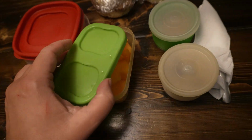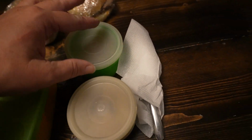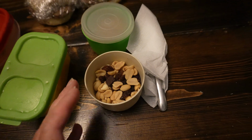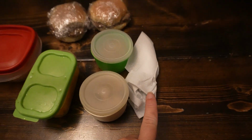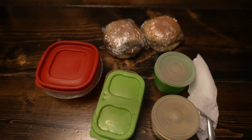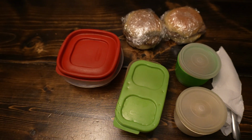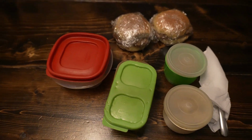He's taking some cantaloupe, and then I'm also sending him with a couple of apricots and some trail mix. And then I just have a fork in here for his cantaloupe, and I'll send him with some hot sauce in case he wants to dip his hamburgers in, but I already did put a little bit of hot sauce on them. And he'll take some water and coffee, and that's going to be lunch for tomorrow.